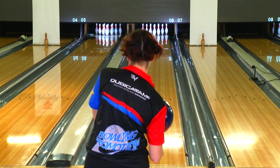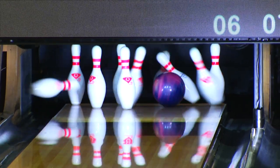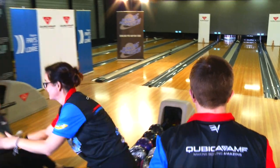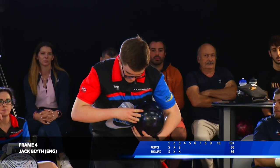She came up light last time. As you see, both teams stay on the same lane for the entire game. Sarah got that one out to the right a little bit, but got it back to get the strike and the double for the English team. And now let's see if Jack can extend that double into a triple.